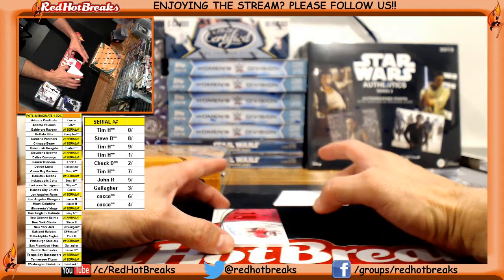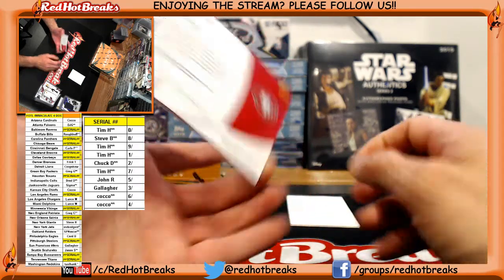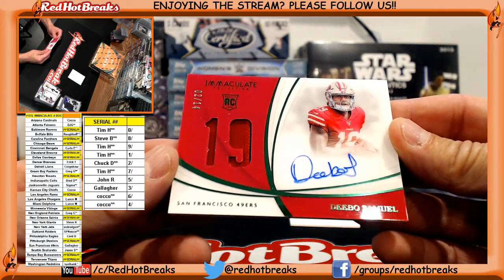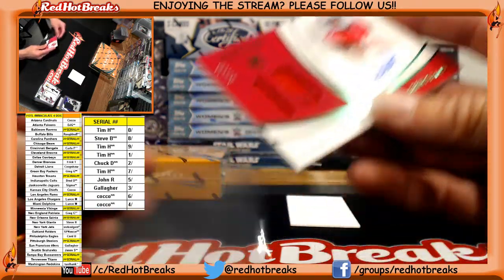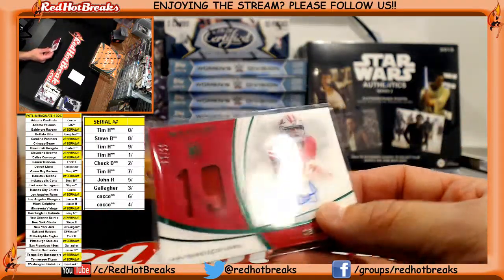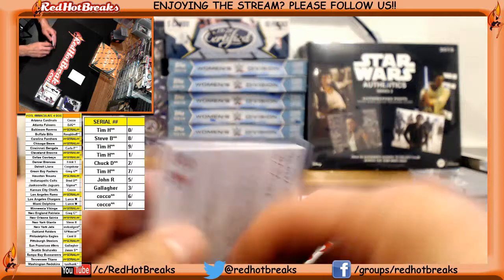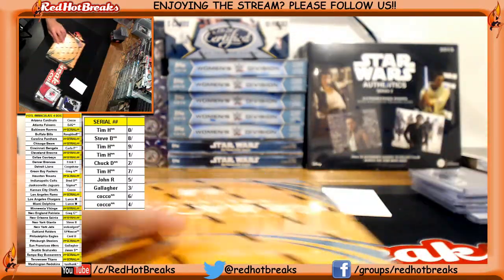And last one in this box. Oh, wow. 2019 Panini Debo Samuel, 2 of 14. This guy's playing good. 2 of 14 Debo Samuel. That is Gallagher's also. Gallagher, what made you take the 49ers tonight? You were looking for Debo Samuel? Last one.